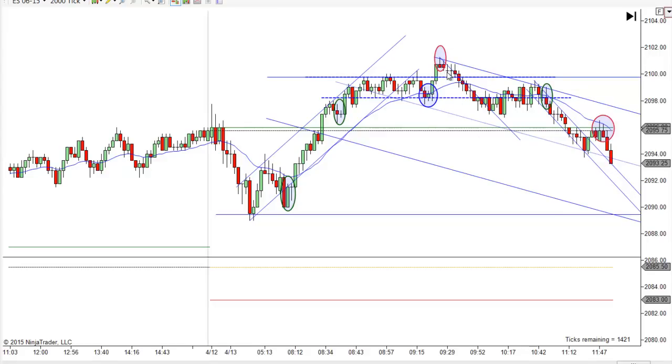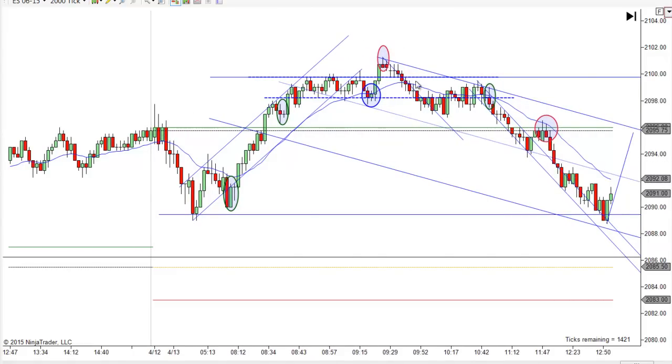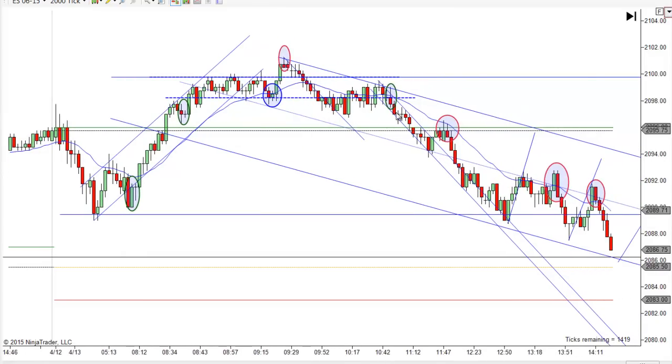Turned out it took a little while to get moving. Turned out to be a pretty good trade though. And if you caught that one, if you want to hang on through all this, you can ride this all the way down. But I think you got to exit this right down here near these lows. And then you just kind of got to wait, and it kind of gets hung up again.